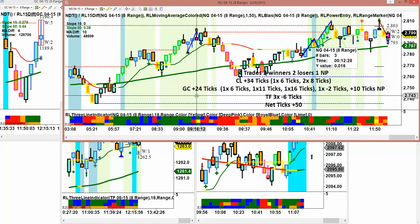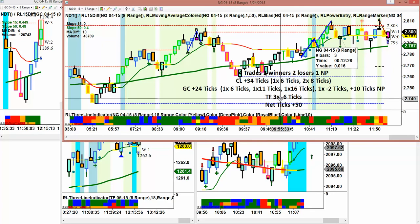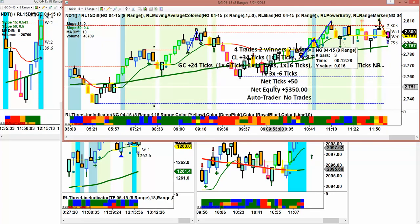On the gold trade, at 24 ticks, 1 at 6, 1 at 11, 1 at 16. Then I had that 1 contract loss, that was just 20 bucks. Then I had that 10-tick trade with no pullback, which we will not book. And then I had the 1 loser. It was a perfect trade. 3 contracts minus 6, so I made 50 ticks. Net equity was $350 for today.